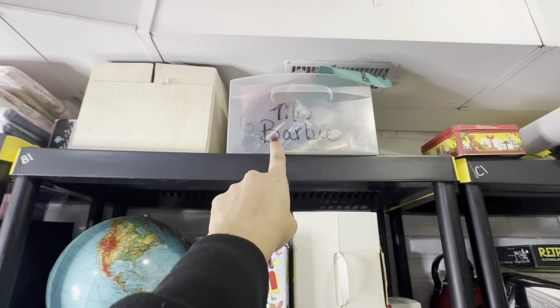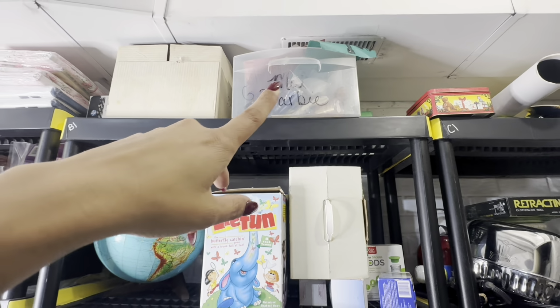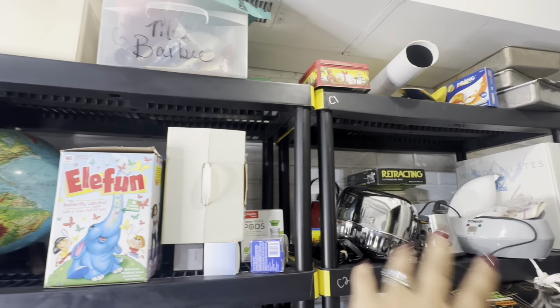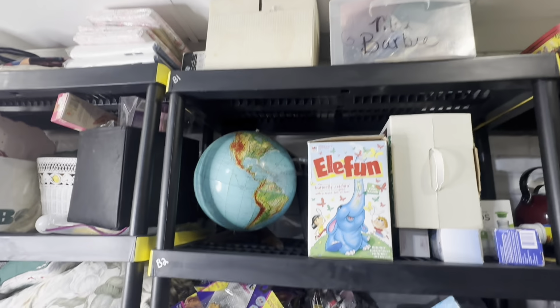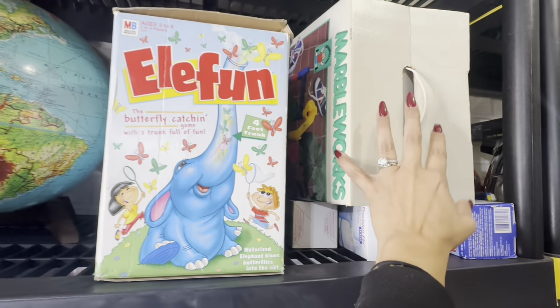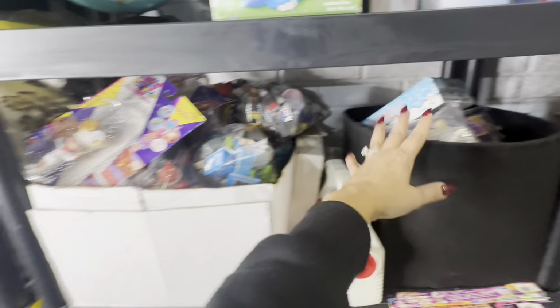Again, this is another one. It says Mod Barbie, but that is actually going to be unlisted inventory because this is my death pile right here. So that's unlisted inventory right there. And then in that box, there's waffle blocks. And then again, this is just going to be more toys. This actually sold. I need to get that listed or packed up tonight. Again, more toys.